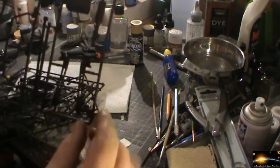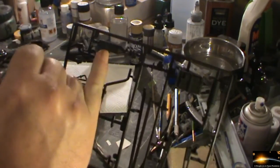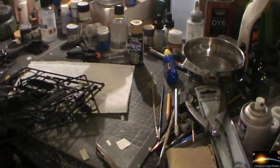And it was also the same thing with these ones as well. And that one there, they were in two halves, so basically I just took one half off and glued those on. As I say, it just makes it a little bit easier really.